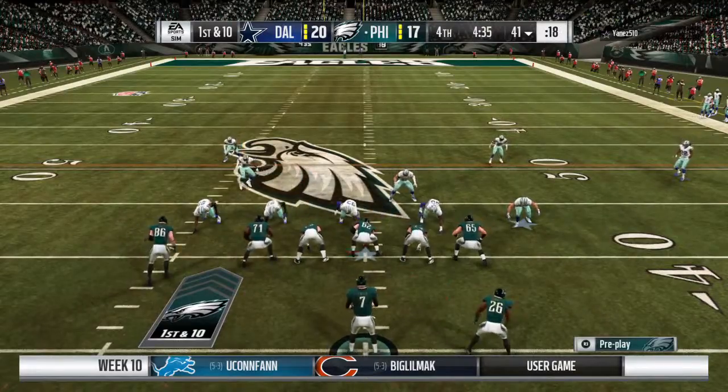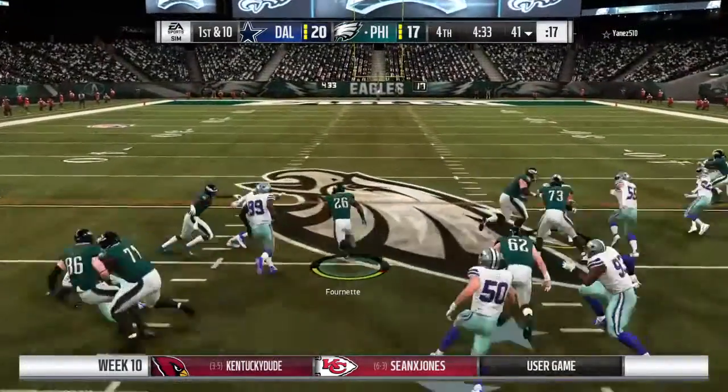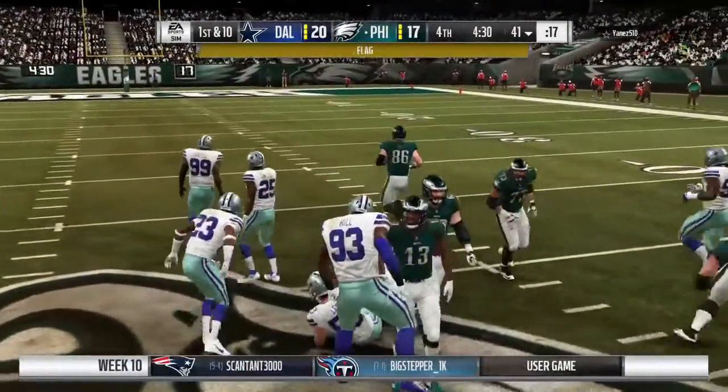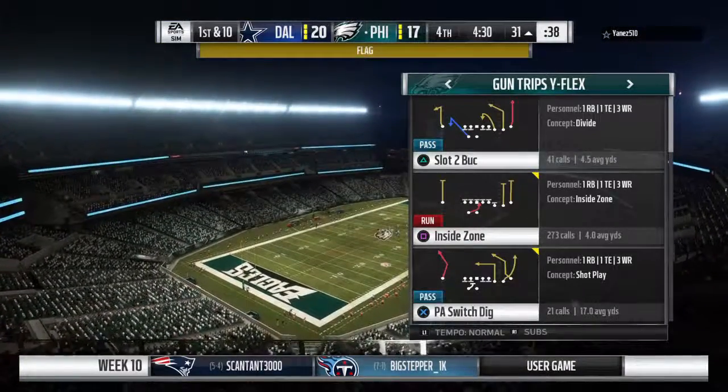Well, we had a number of good games in the afternoon sessions, but this Sunday nighter might top them all. We come up here on 1st and 10. And he'll be brought down. Oh, that's a face mask. Certainly looked like it. Indeed, here come the flags.